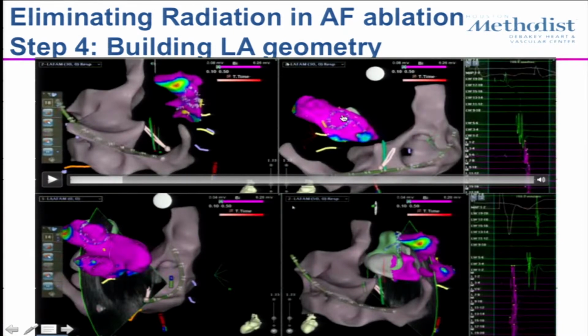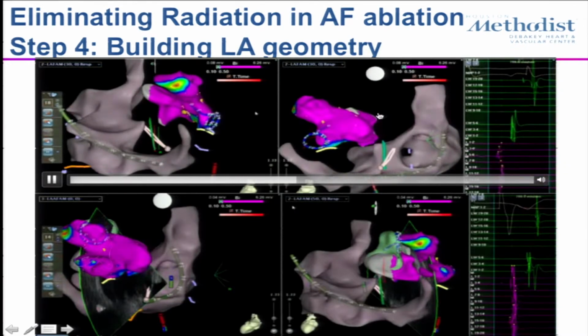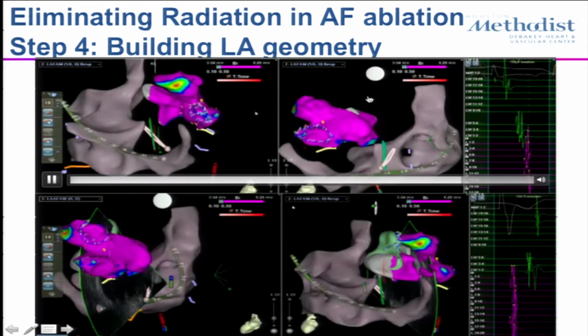This was the left superior pulmonary vein. And as I move, it adds geometry. You see how this purple area gets added. Now, these are colors. Why do we have colors here? Because at the same time, I'm collecting electrical information, and I'm color coding how big the electrical signal is, so I can tell where there is scar from previous ablations or whatever fibrotic process.